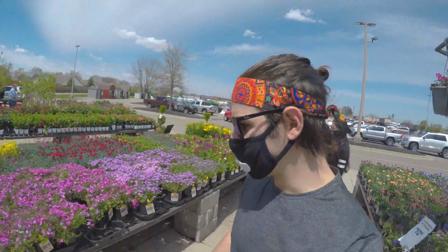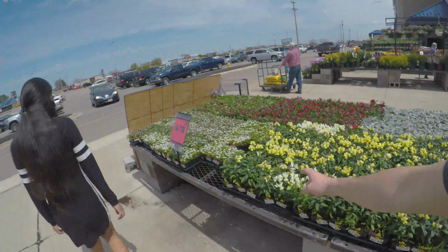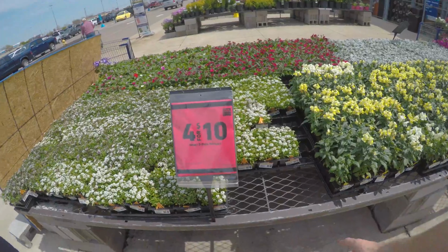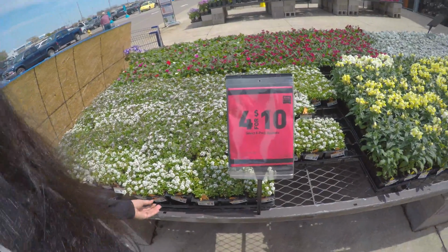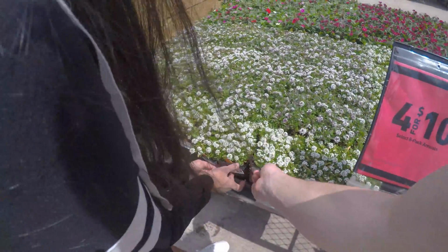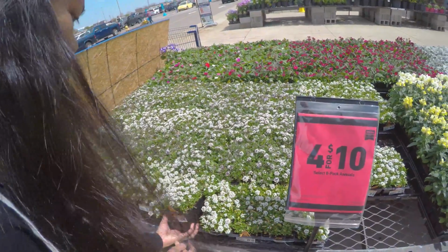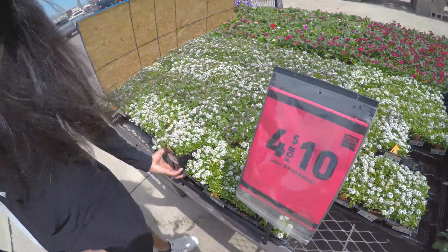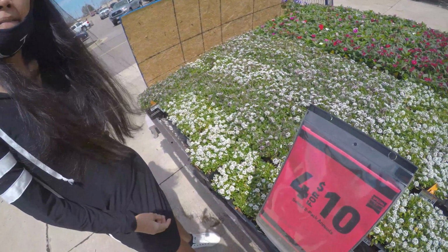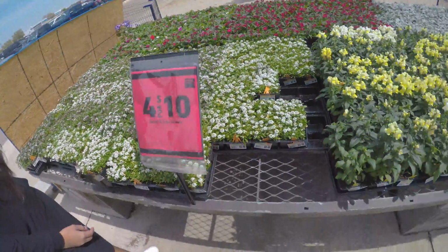Why are the flowers so expensive? These are 4 for $10. Yeah. We like this one. For what? Four little ones for $10. Okay. It's not going to take up a lot of space. You got to think, this is so tiny. It's going to look like a little flower around all this mulch. It will grow. Okay.